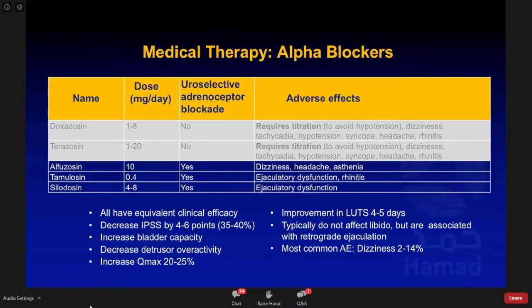For medical therapy, which is commonly used now, we have alfuzosin, tamsulosin, and silodosin, and they have almost equivalent clinical efficacy. It decreases the IPSS score by 4 to 6 points, increases bladder capacity, decreases detrusor overactivity, and increases Qmax by 20 to 25%. Improvements in LUTS appear about 4 to 5 days after the start of treatment, and they typically do not affect libido, but are associated with retrograde ejaculation.